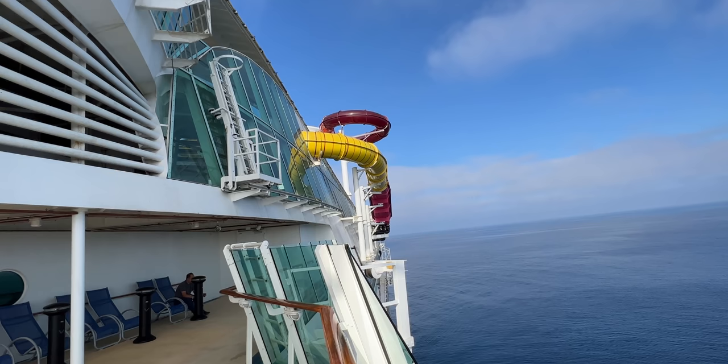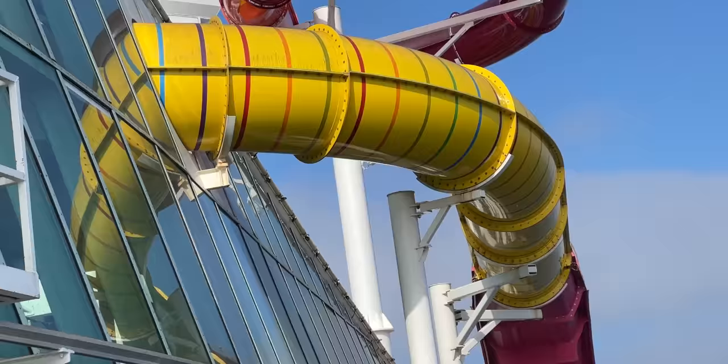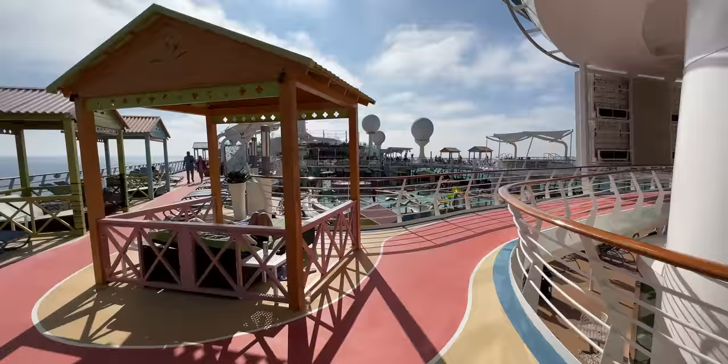So the water slides are at the front of the ship and we're trying to find a way to get over there because we keep on hitting dead ends. So I think we got to go through the inside.